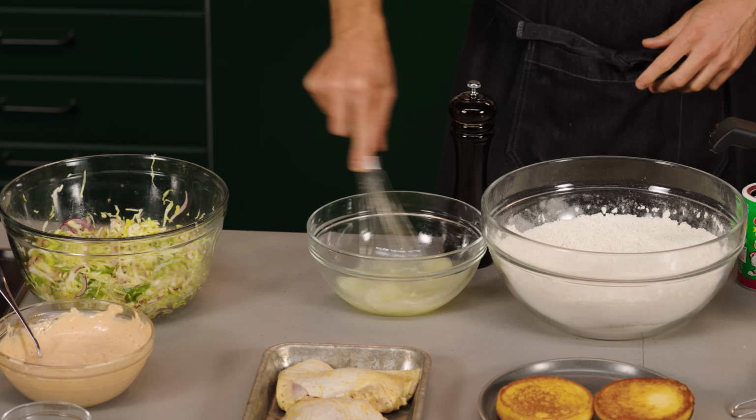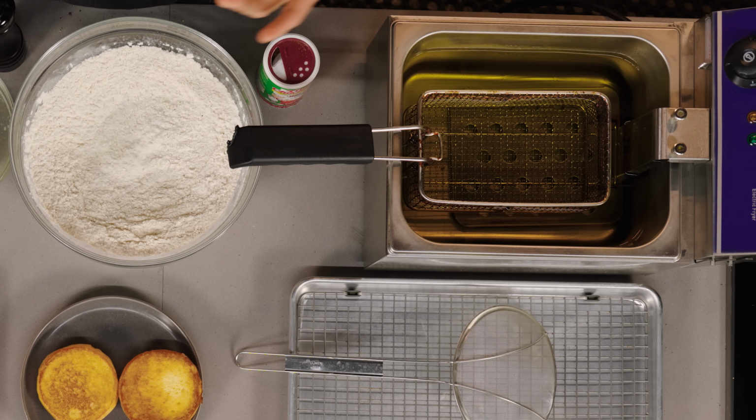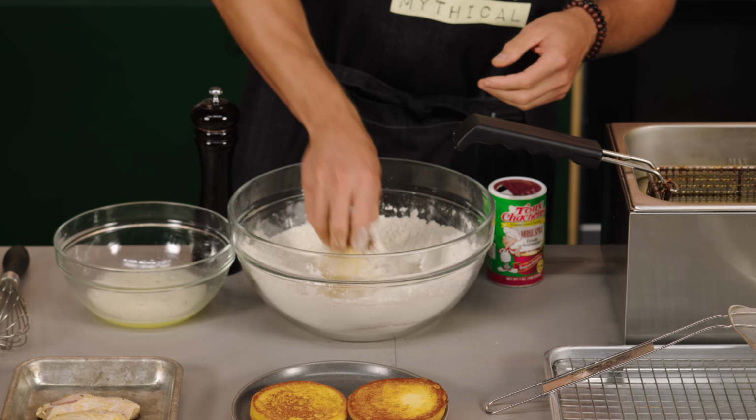Perfect. Slightly whipped. This is at 330 degrees. A lot of people might fry chicken at 350, 375, but the fact that this has skin on it, we do want this to render, so we're gonna cook it a little extra slow here.